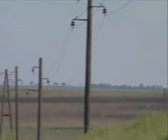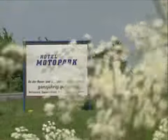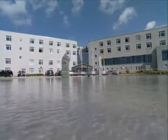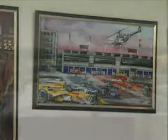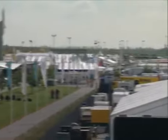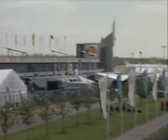This is Oschersleben, near the city of Magdeburg. It's the home of the Motor Park, Oschersleben. At one time, it was open field. Now, it's a tribute to motorsports. And touring cars are a big part of what keeps this hotel busy. Today, it'll be hosting the third event in the German Touring Car Masters.